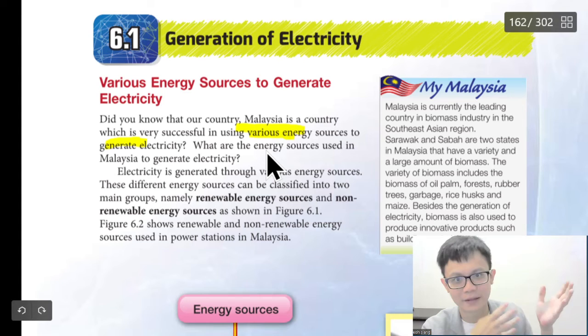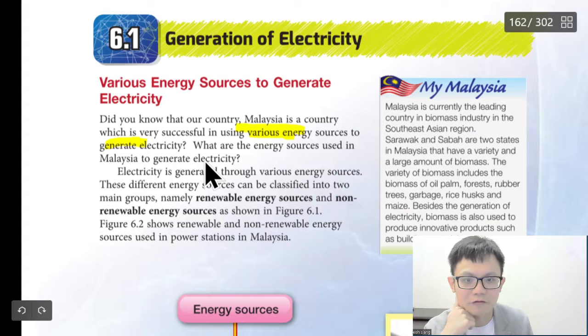Japan uses solar energy. You compare with a country. What are the energy sources used in Malaysia? Yeah, you didn't say. Say it. You didn't say. It's burning of fossil fuel actually.